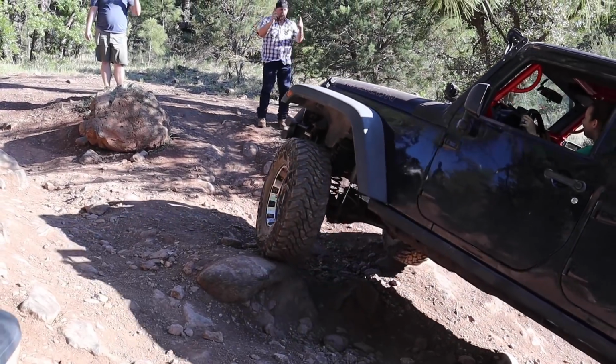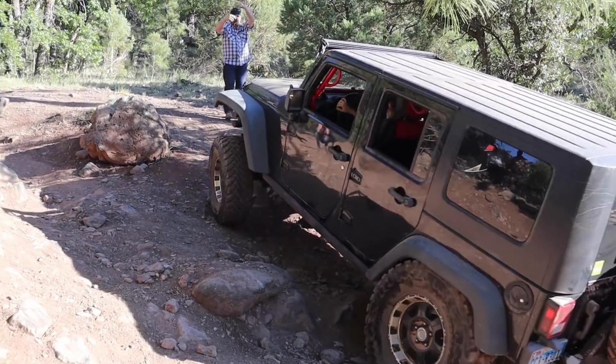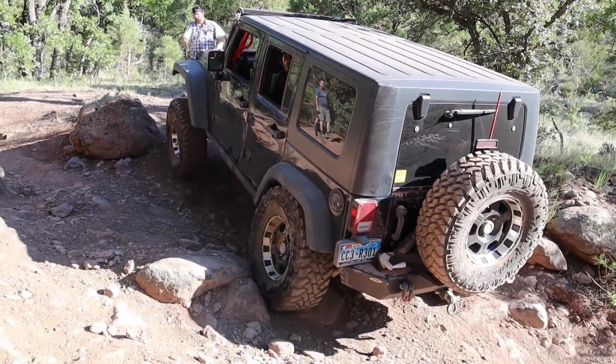About midway through the trail, we caught up with some Jeepers and had a chance to hang out and have some great conversation with these fellow off-roaders who are visiting from Texas.